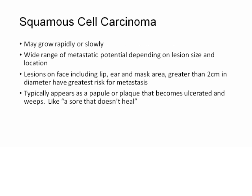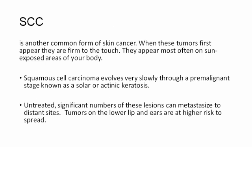Squamous cell carcinomas may grow rapidly or slowly. There is a wide range of metastatic potential depending on the lesion size and the location. Lesions on the face, including the lip, ear, mask area, greater than 2 centimeters in diameter, have the greatest risk of metastasis, and typically appear as a papule or a plaque that becomes ulcerated and weeps, like a sore that doesn't heal. It's another common form of skin cancer.